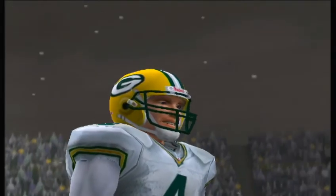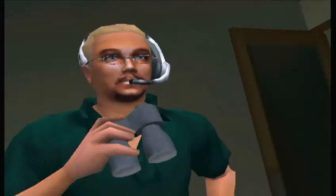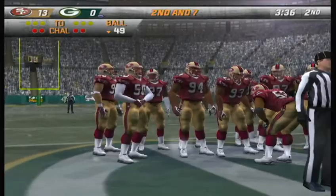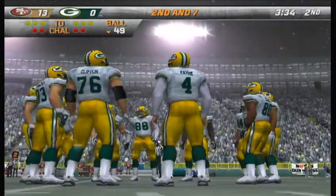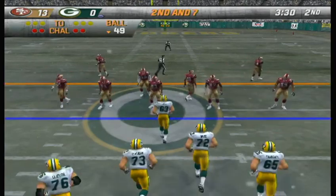A big part of this guy's running style is to use the blockers to set up his cut, but they were nowhere to be found on that run. So a pickup of maybe 3. Second and 7 coming up here. Ball on the 49-yard line.